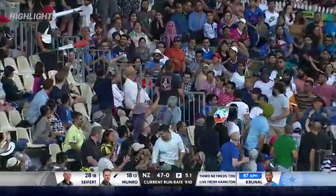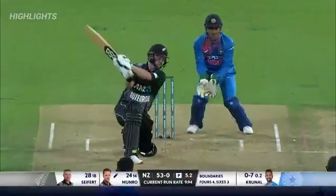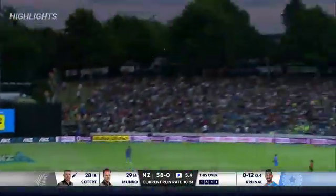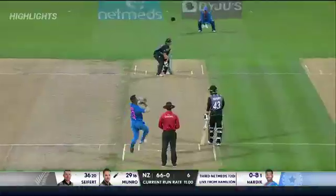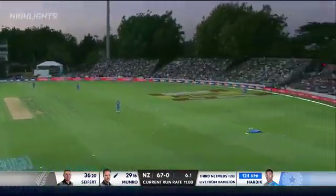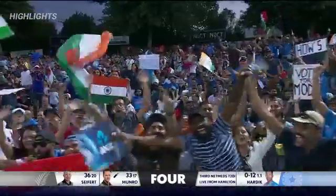Oh, plenty of that, as Colin Munro right in his wheelhouse. Dispatched to the back of the grandstand. Oh, that's clever. That's very clever as well. One bounce this time. High on the bat, but plenty of it again. This time it's Tim Seifert. The gap, is it? Yes, it is. So quick, this outfield. That's wonderfully timed.